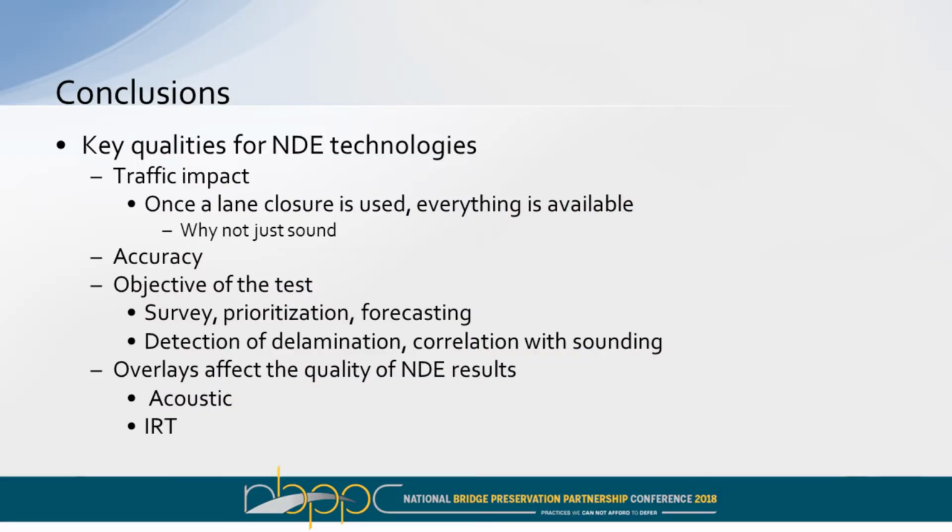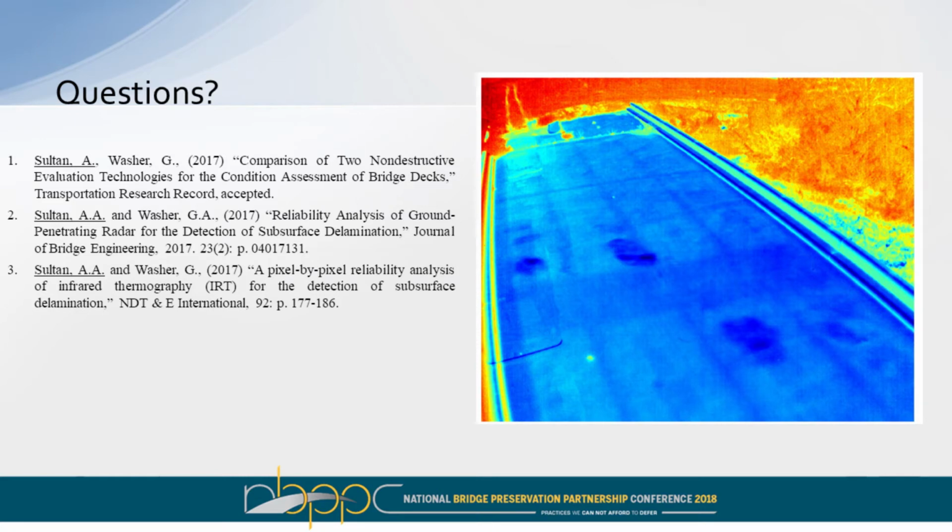Those are some additional conclusions I don't need to go over right now because they're too detailed, but I did want to leave time for a question. If you're interested in this reliability assessment in a more academic sense, to look at how that is done, there are 3 papers that are available, and you can get the slides or I'll give them to you.